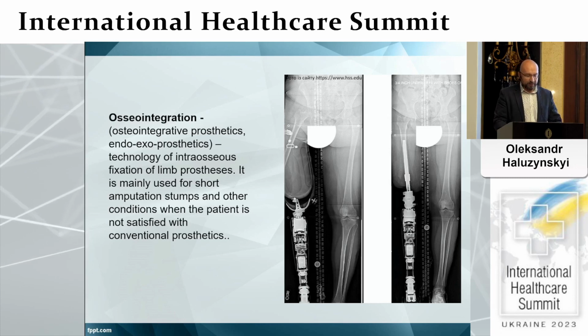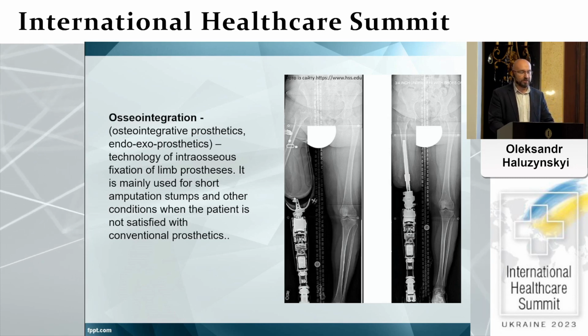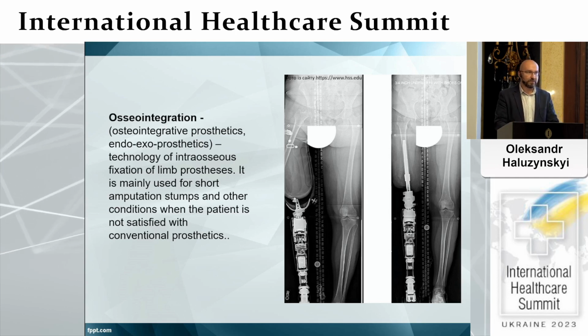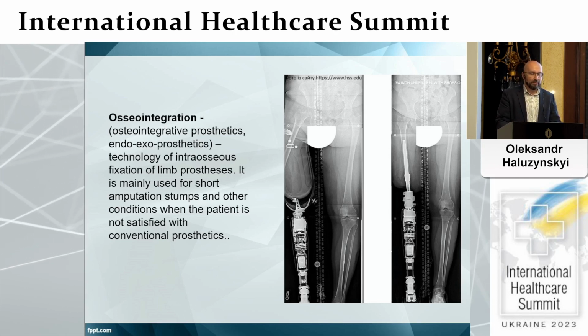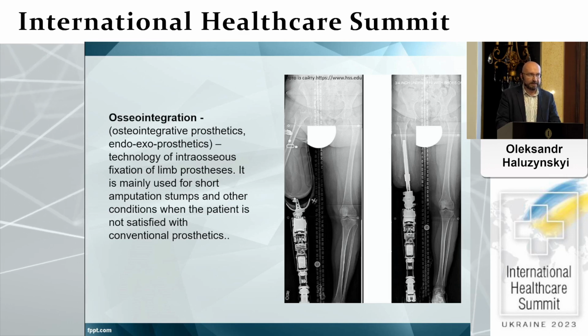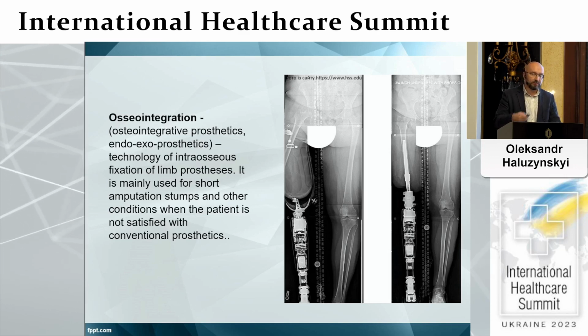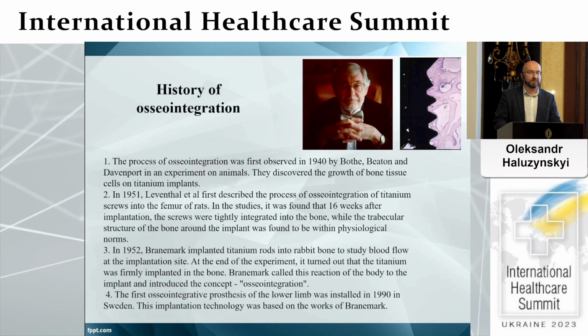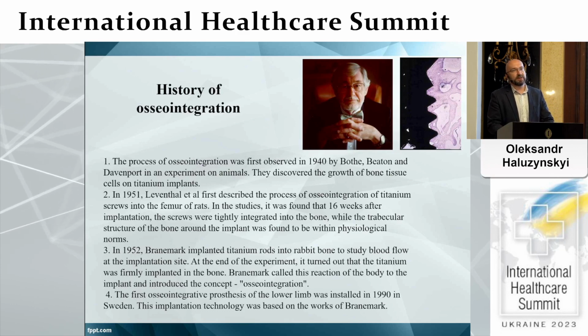Starting with some basics and definitions: osseointegration, which you can obviously see in the X-ray. Here is a regular sleeve-type prosthetic device, and an alternative picture with osseointegration, where part of the prosthetic device is implanted into the bone.